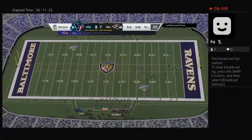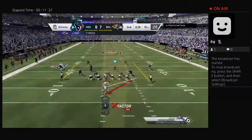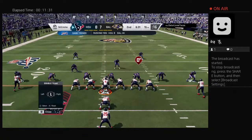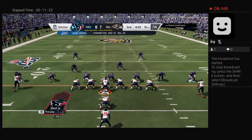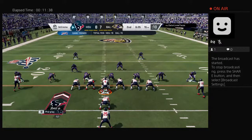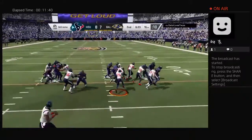Let's get it. What's that? 19. Watch the curve. Watch the curve. Hey, check 24. Check 24. He's checking. He's checking. He's checking. Crash. Watch the ship. They'll try and run for it.